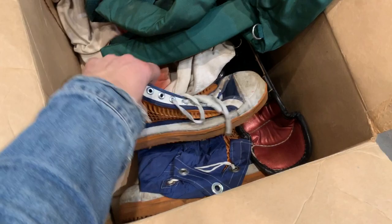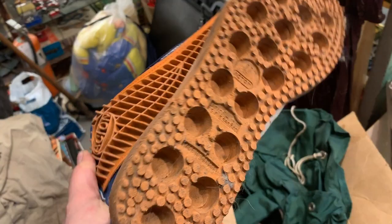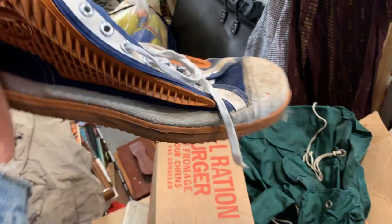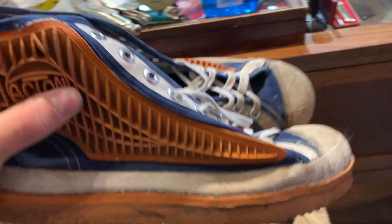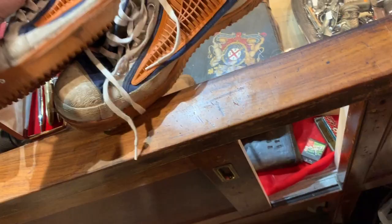Check those out. These gotta be 1950s. Acton. Really old, they look like basketball shoes. That's cool. You don't find old school shoes like that around very often. And they're both in there. Looks like there's a pair of them. Yep. This could be worth some good money. To be honest with you, I'm not sure what these would sell for, but I do know in the world of vintage clothing, there are sneakerheads out there that collect this kind of stuff, and that's not something that you find too often.